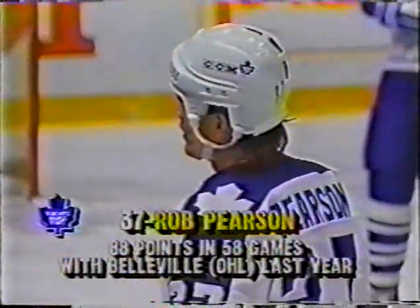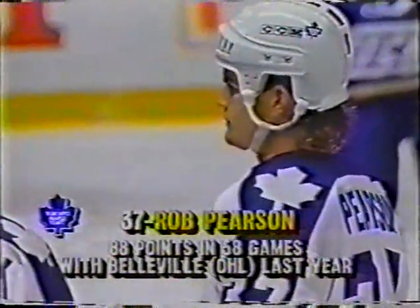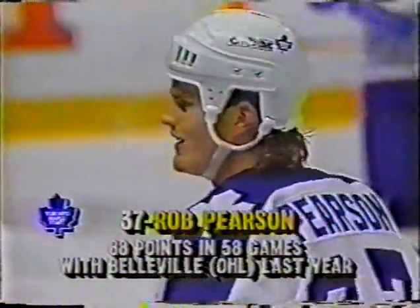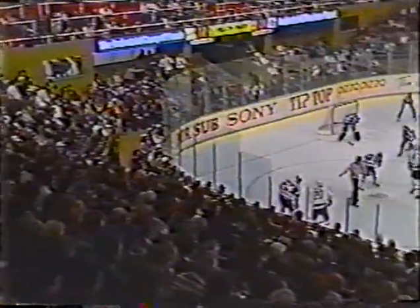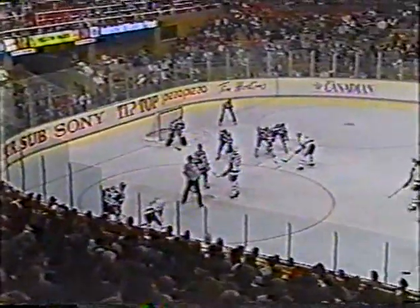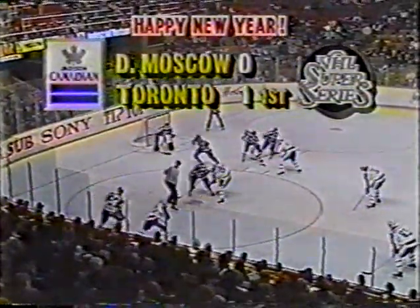Well, there's Rob Pearson making his debut with the Toronto Maple Leafs. He was traded from Belleville to Oshawa earlier this season. Floyd Smith was telling me that it was really unfortunate that he was hurt at training camp because they thought he had an outside chance of making this team. He's got some ability, and he's a tough cookie.